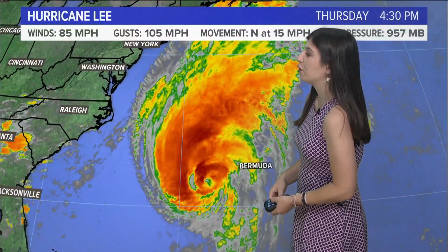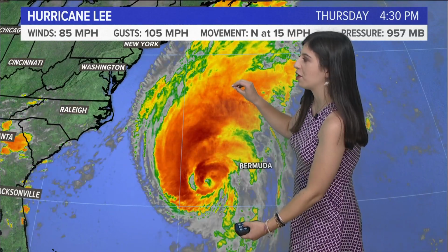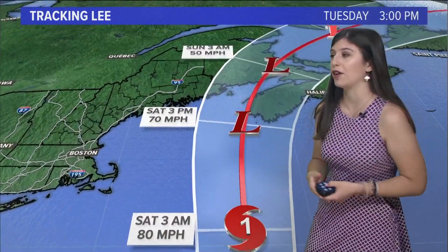Now, currently Hurricane Lee is just west of Bermuda, and if you've noticed over the past couple of days, it started to stretch out from north to south, which makes it look more menacing, but it's actually a sign that the hurricane is weakening. As it moves into colder water, hurricanes have a much harder time sustaining themselves. So likely it'll drop down into a tropical storm by the time it comes towards Maine.